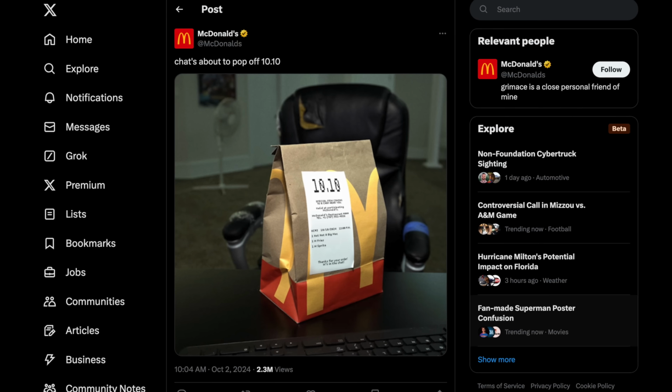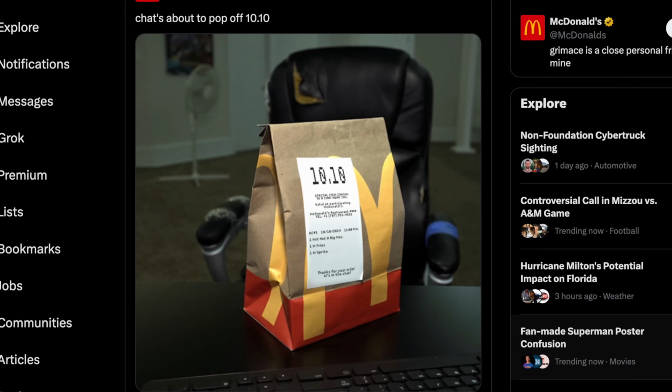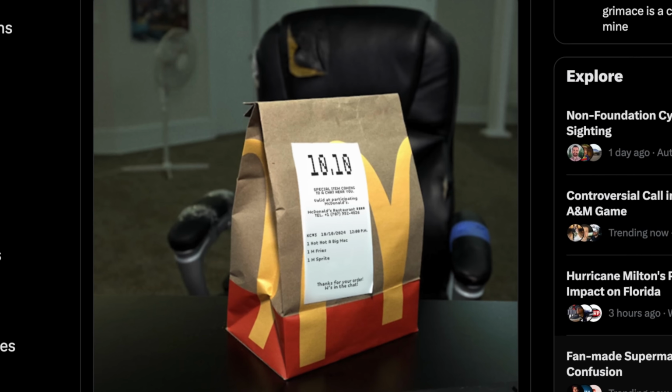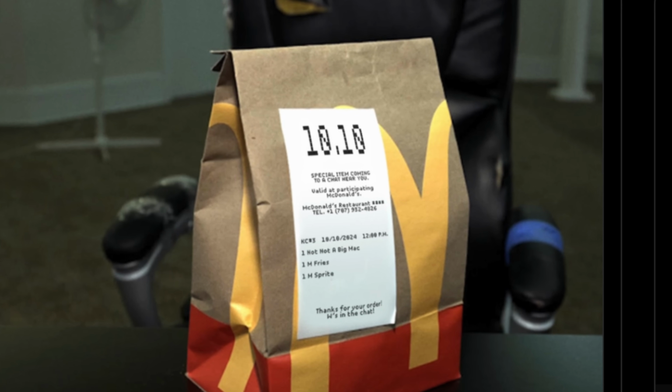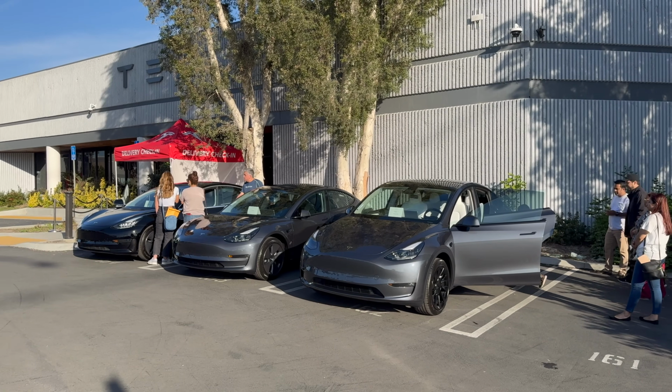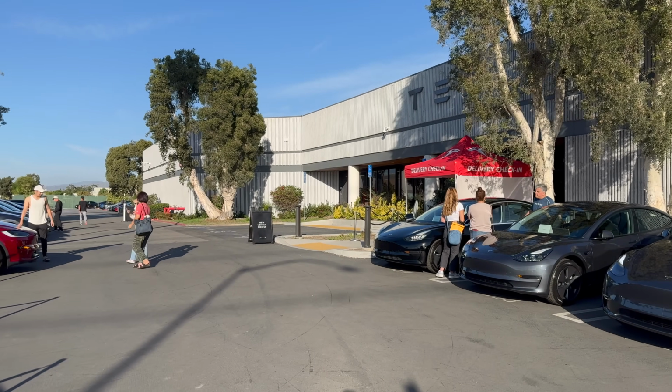What also adds another interesting layer of complexity to this story is this post on X from McDonald's showing not a Big Mac and 10/10 as the date of some big announcement. Now, there's been a lot of speculation as to whether or not this is actually connected to Tesla or if this is some sort of independent thing. But given the reference to 10/10 and not a Big Mac, maybe being a nod to not a flamethrower, it seems like there's too many coincidences here to be just a coincidence. So I'm curious to see what that could be.